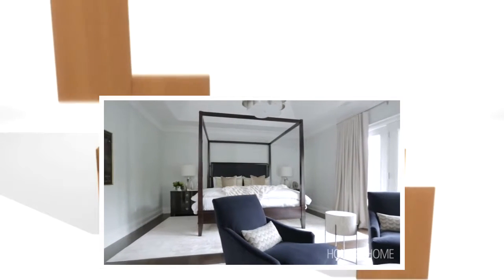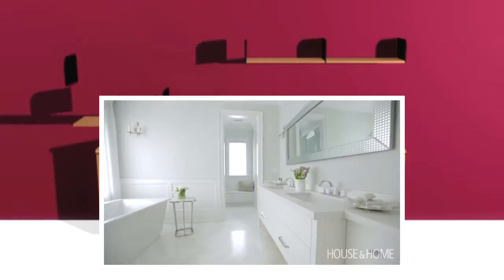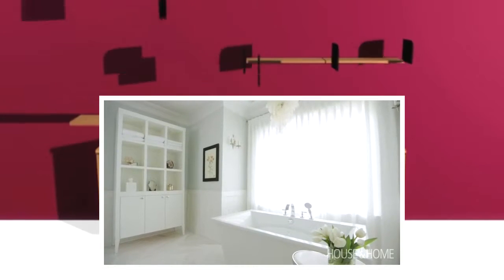We continued the same feeling of the bedroom into the master ensuite by keeping it very light and spa-like. We were fortunate that it already had very good bones, but by adding the drapery behind the bathtub, it adds a really soft, serene feeling to the space.